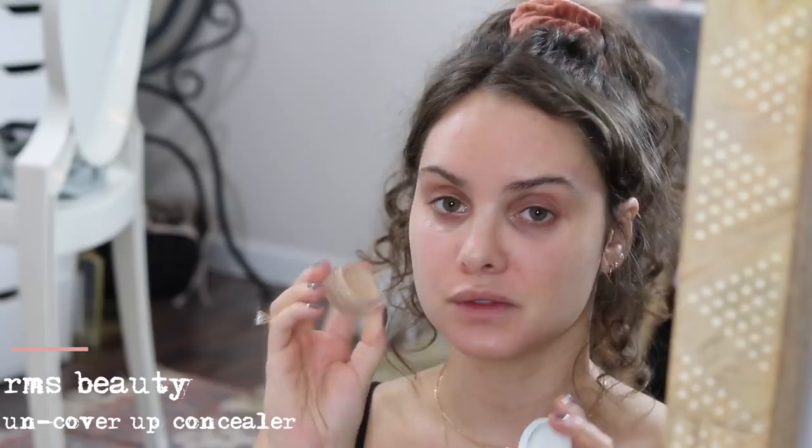Another new product I have is this RMS Uncover Up Concealer. I wear the shade 22. I was very proud of myself because I got like a perfect match and I ordered this online. This reminds me of the Glossier Stretch Concealer, but not as dewy and it has more coverage. So if you like that, but you want maybe a little more coverage or it not to be so dewy, you would really like this. I'm very, very impressed with this concealer. It's one of my new favorites. And then I'll just put a little bit on some redness I have on my chin, around my nose.